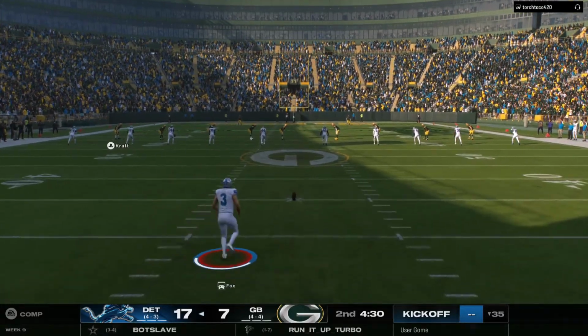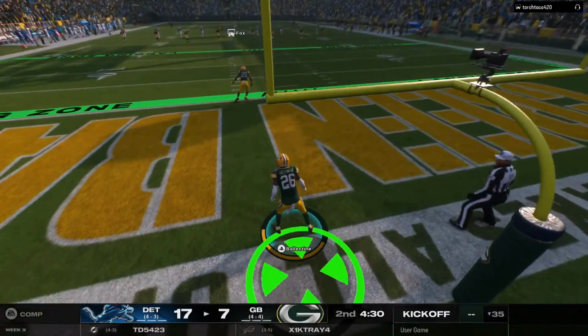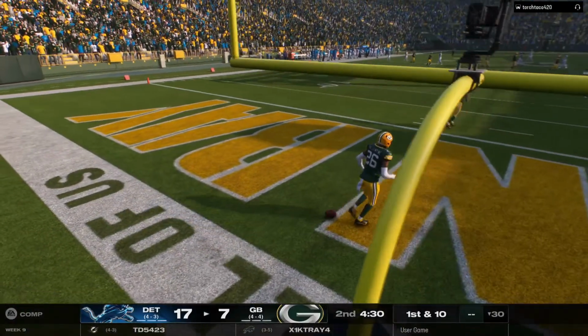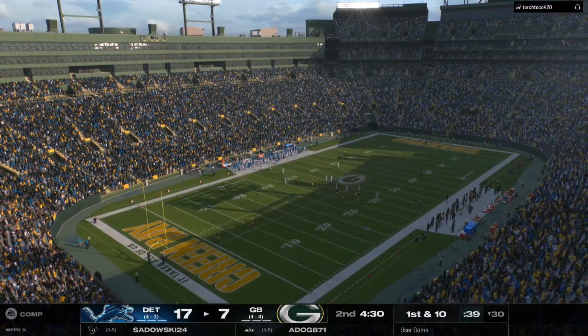Here are the Lions now as they line up and kick this one away. This one fielded in the end zone. He'll opt not to bring it out. A touchback, and they'll begin at the 30-yard line.